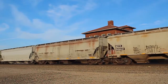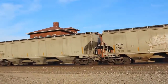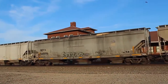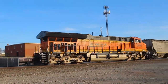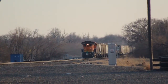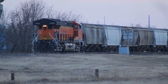About mid-train, I spotted this cool Canadian National hopper. And at the end of the train, there was a roaring DPU. Then, the grainer stopped for a local freight about 30 miles south. Unfortunately, I'm too far north to catch this local. Once the local had finished its work and was back in the yard, the grainer continued its journey south.